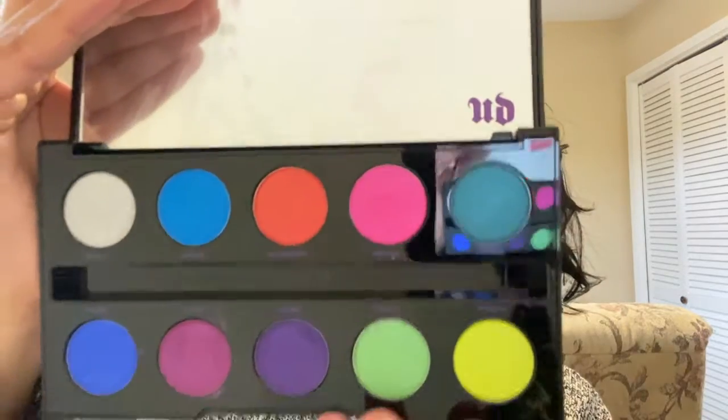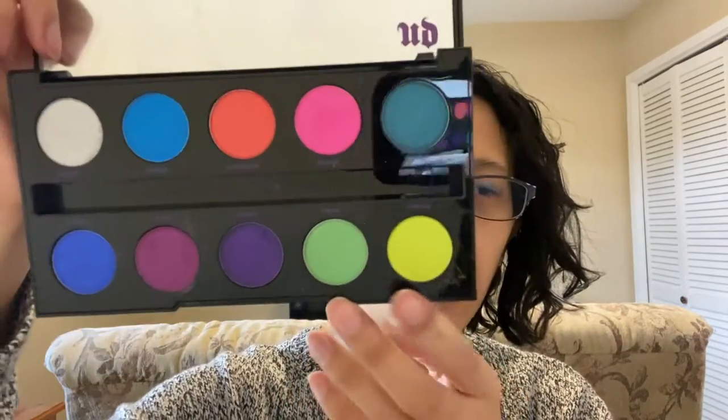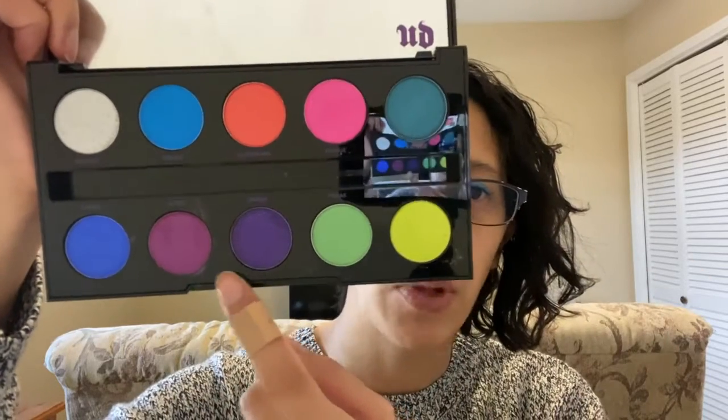I can't get rid of this one. This is what it looks like. Oh, there goes the brush. But this is what it looks like. I'm trying to do it better with the camera. Oh, it's so reflective. Nice, bright colors. I've used it a couple of times, especially these two.